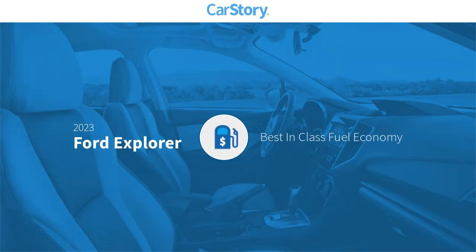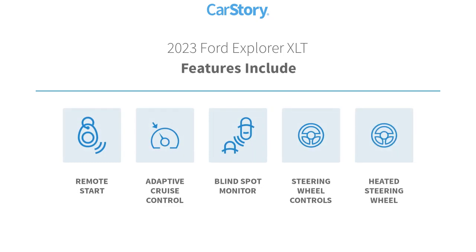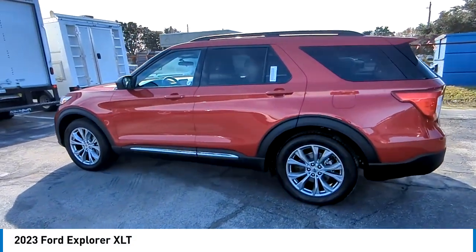Car Story research indicates this vehicle as having best-in-class fuel economy. Features also include remote start, heated steering wheel controls, adaptive cruise control, blind spot monitor. We are pleased to show you the 2023 Explorer.